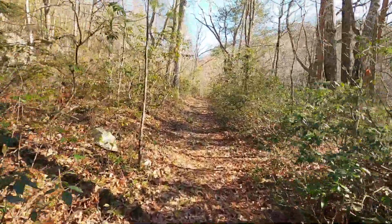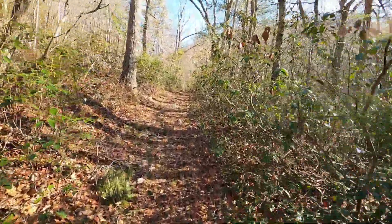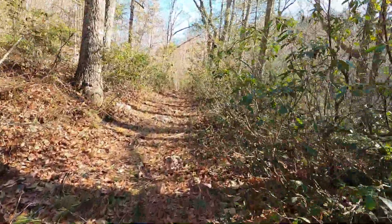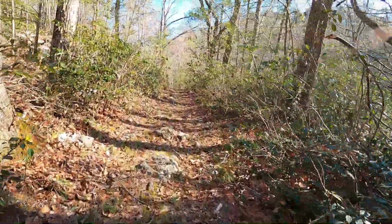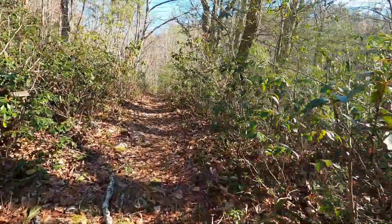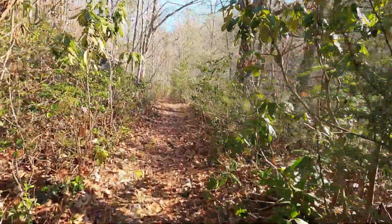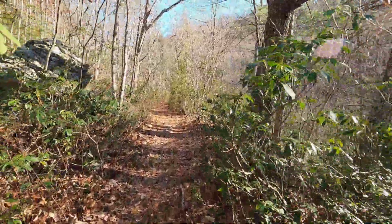One thing about that river crossing, I had to use that log, and that log was only about 6-7 inches in diameter, so it was very narrow. I would suggest, and this is what I'll do next time, I'll just bring my wading boots.